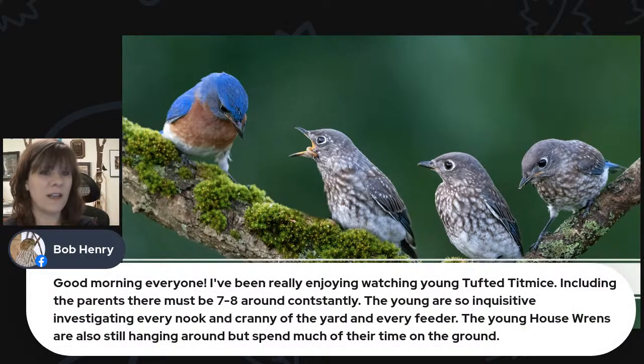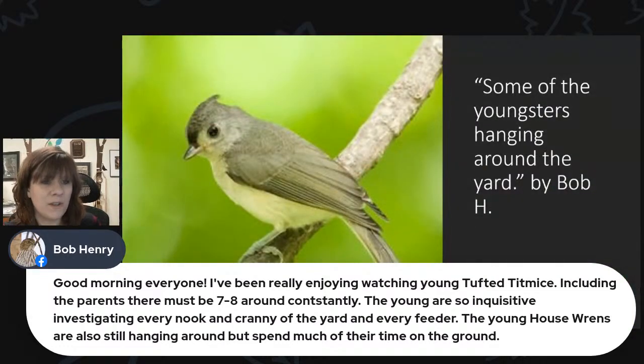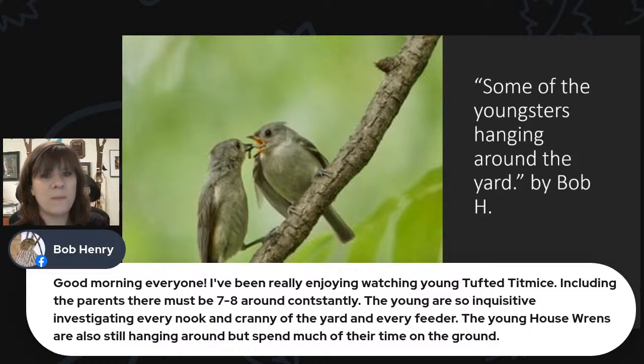Bob Bazzani says, good morning, everyone. I've been really enjoying watching young tufted titmice, including the parents. There must be 7 to 8 around constantly. The young are so inquisitive, investigating every nook and cranny of the yard and every feeder. The young house wrens are also still hanging around, but spend much of their time on the ground. So Bob, it sounds like a lot of tufted titmice around.